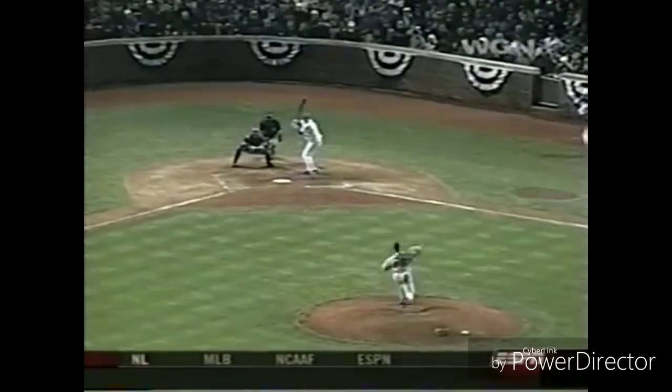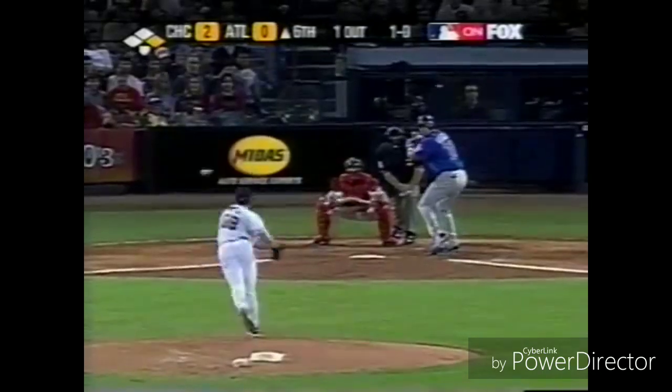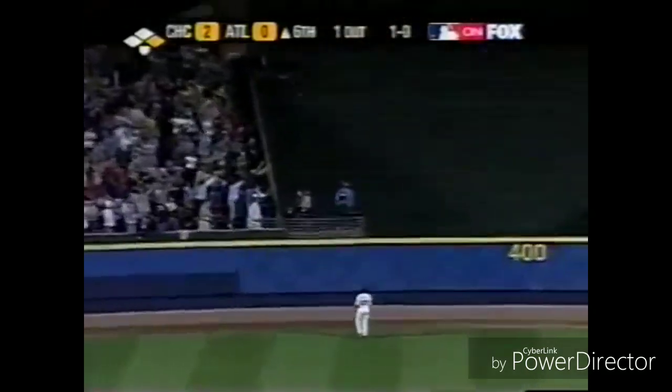And once it stays in there, and again, that was a big run. So the run that the Braves had to scratch and claw their way to get, the Cubs have gotten right back. In the air, deep left center field. Jones will watch it go. 4-0 Chicago.